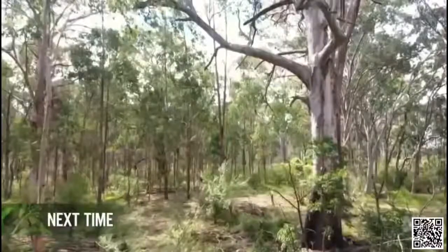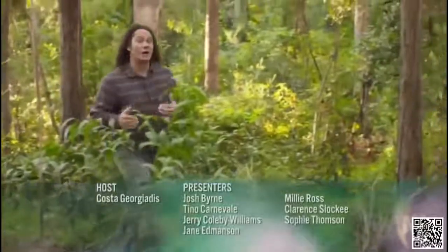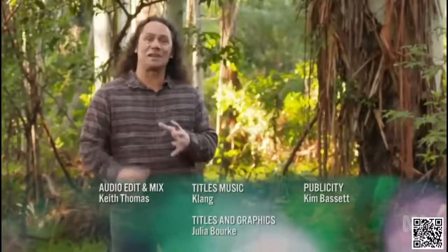NAIDOC Week starts on Sunday. So to kick it off, we're catching up with elder, educator and scientist Fran Bodkin to hear about her life with plants. I'll be sharing some of what I know about one of the most useful plant families on the planet, the myrtle mob. Well, scientifically speaking, the family Myrtaceae.